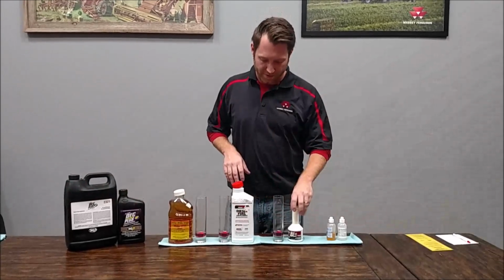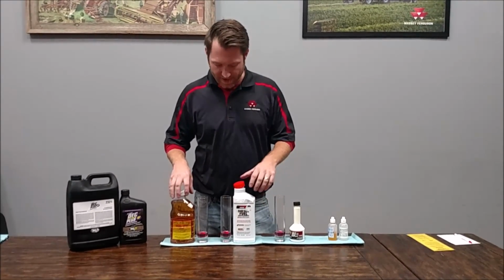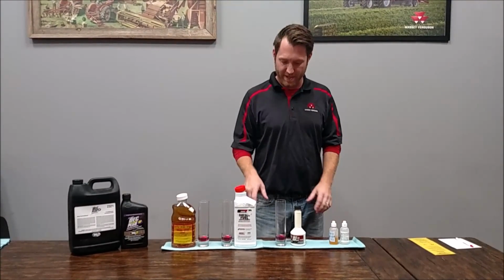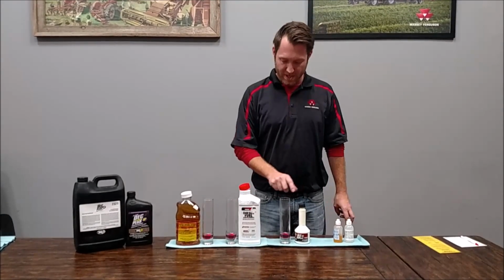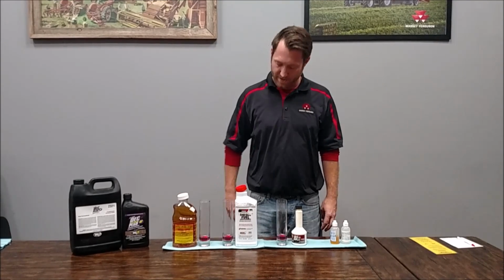About BG fuel treatment versus Power Service and Howes. Howes and Power Service are probably the two more common competitors that we run into. So we're going to show you today why this small bottle of BG will do just as much and more than these big bottles of Howes and Power Service.